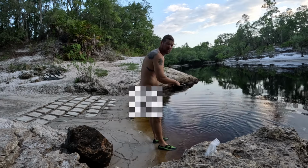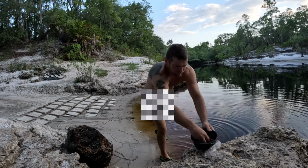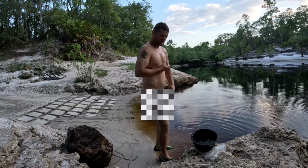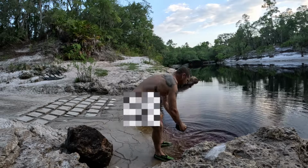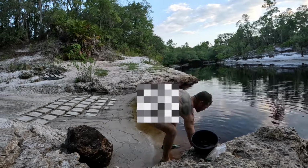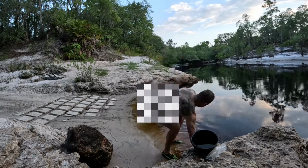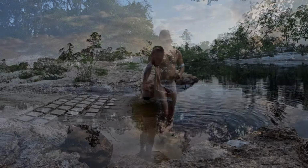Ugh, that's some dark, dark water. Oh my God, just hold it in your hands, it looks dark and nasty. Well, let's warm up. Okay, see if we can catch this morning.